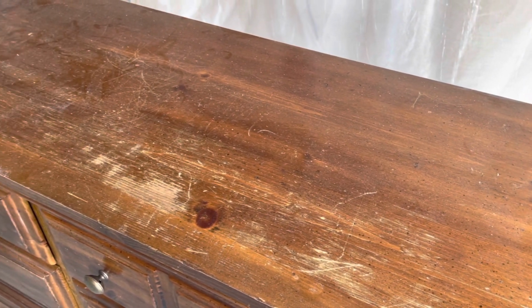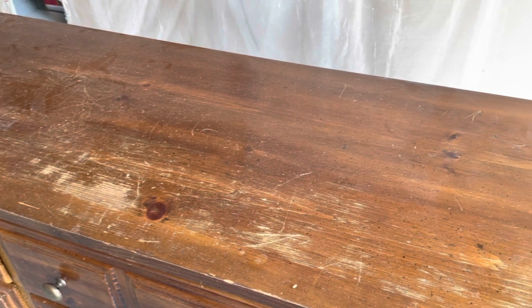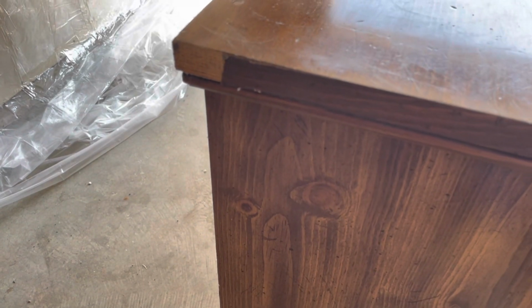So in my opinion, it's actually in really good shape. There are a couple of repairs that we need to do, including the veneer on the side, and one of the drawers is chipped, but that's nothing too major, nothing we can't fix. So if you want to see how I completed this transformation, just keep watching and we're going to get right into it.